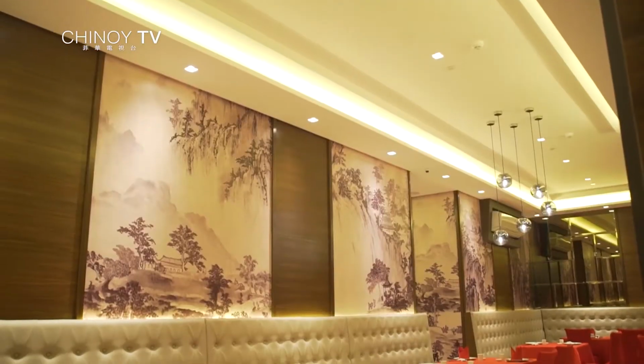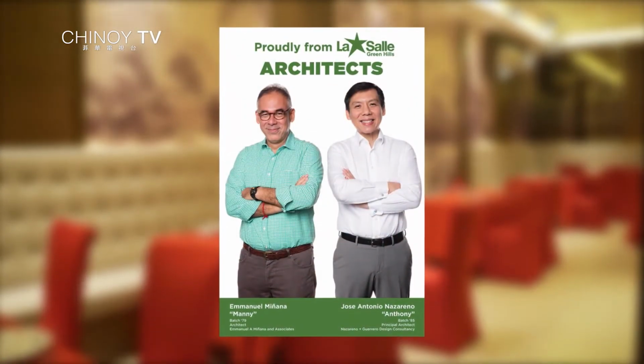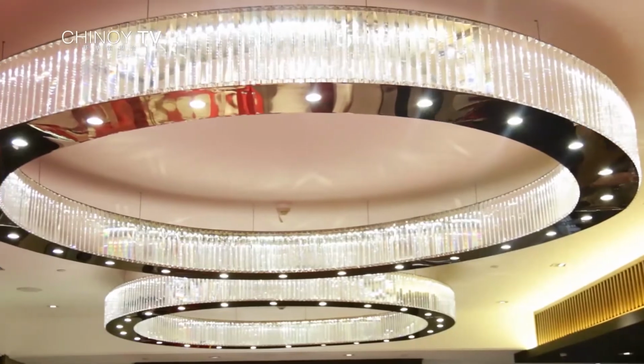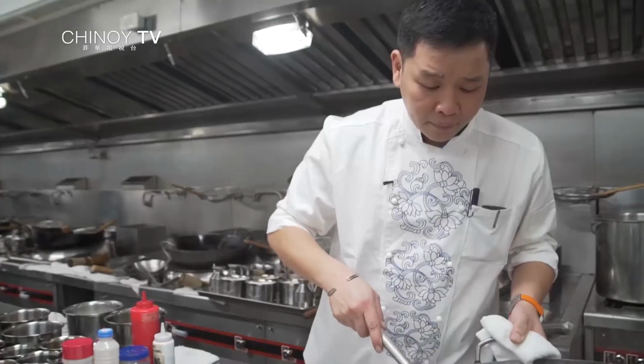And the architect behind this beautiful restaurant is none other than the famed Jose Antonio Nazareno of Nazareno Guerrero Design Consultancy, renowned for delivering high-end, upscale residential projects. But more than the ambience, what's more important, of course, is the food. And no one knows it better than the restaurant's executive chef, Chef Hawaii Kit.